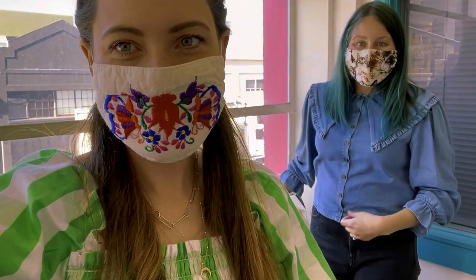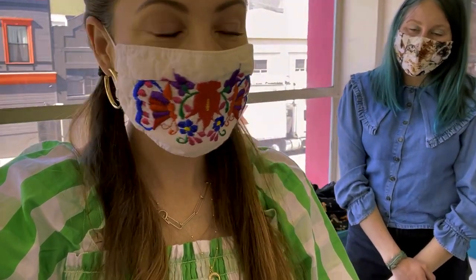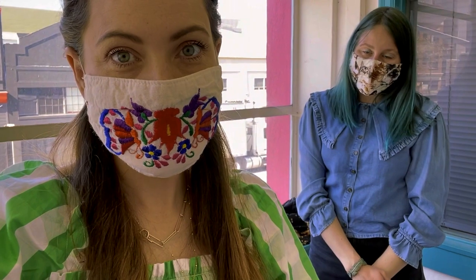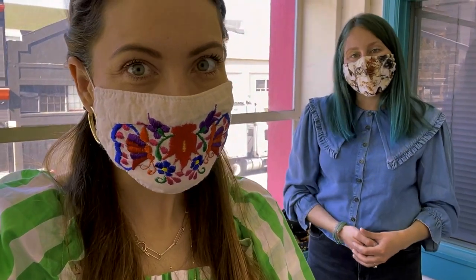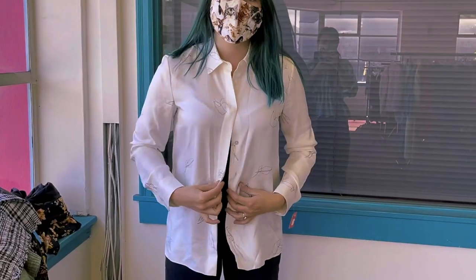Oh, shoot. Okay, so now it's the super hard part where we have to decide what we're going to get. Now, I am trying to be super picky because I just packed up my whole entire closet into boxes. And whatever I get today, I'm going to have to pack back into another box. So I want to not get too much stuff.